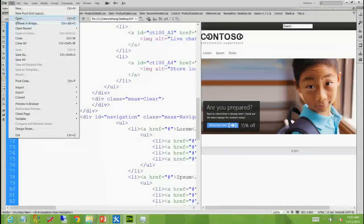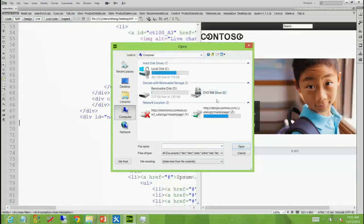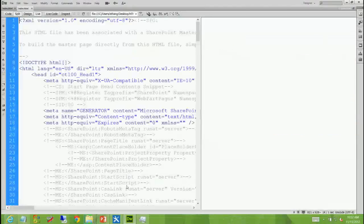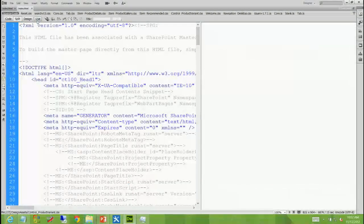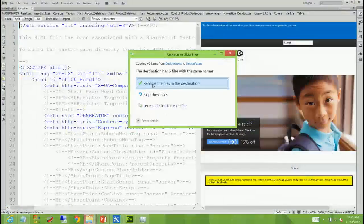So I'm going to go to Open. I'm going to go to my map drive. All right, let's go to the index.html file. Again, what I'm editing here is straight HTML, right? It's not ASPX, or it's not .master, it's not ASP.NET. And it is, in fact, fully readable. I'll switch that into live view so we can get some good-looking nav. All right. Let's replace the files.